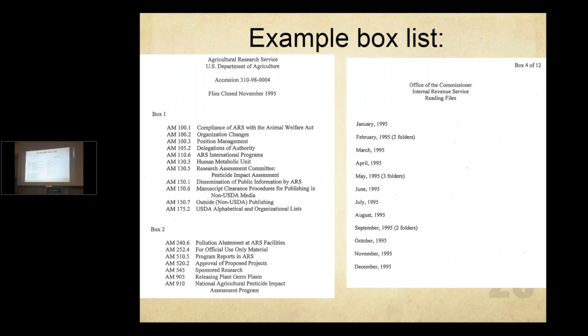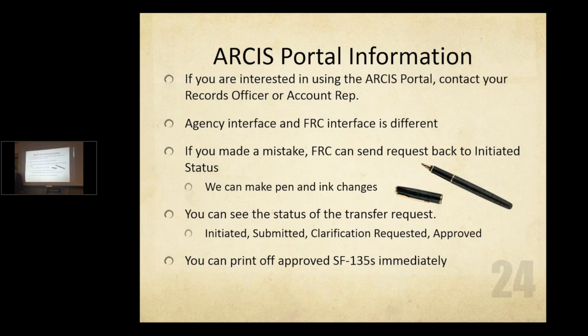So those are two examples of box lists. Either one of these would be acceptable. Does anybody have any questions about box or inventory lists before we move on? Do we have any questions in the chat, Scott? Nothing has come up so far, Brian.